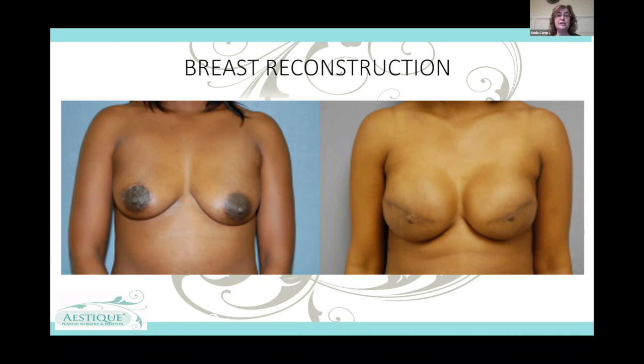Now, she still has yet to get the tattoo to place her areolar disc around this nipple, but this is a good example of a patient whom I cared for that underwent bilateral mastectomy and breast reconstruction for her. She has not had any fat transfer at this time, and whether she chooses to have that in the future is yet to be determined.